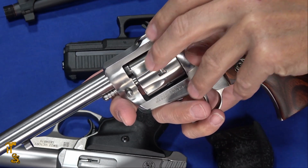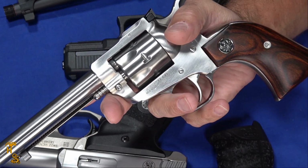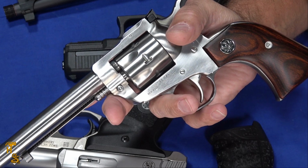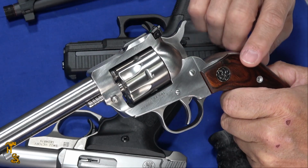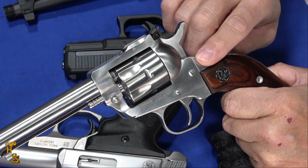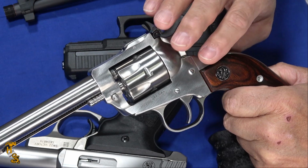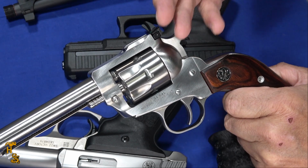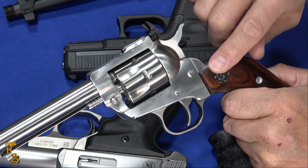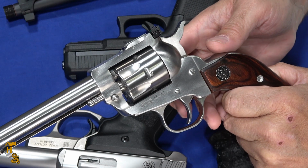So if you see "new Vaquero" or "new" whatever in these Ruger single action revolvers, that's what it designates. It's the new design. Fundamentally, it's the same revolver. It's really just the fire control group. And the triggers on these are actually really, really nice. So the changes they've made for the safeties, most of that all takes place while you're cocking it. So as you're pulling the hammer back, which they're single action, that's how they work, you're disengaging all those safeties. So it really doesn't affect the trigger pull.